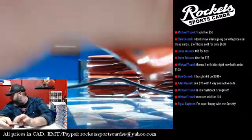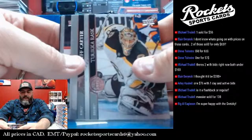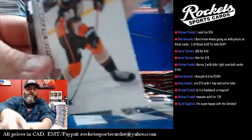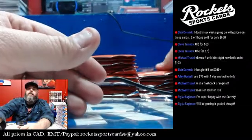Do you have his box? Right there. Jason Robertson, we've seen him already as well for the Young Guns for the Stars. No French Young Guns yet. Haven't seen one of those yet.